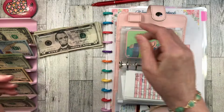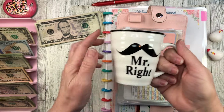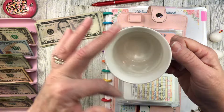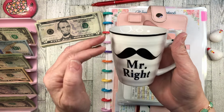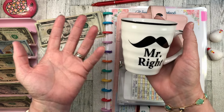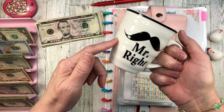And look what I found at Goodwill. I just had to get this for Farm Boy. Two reasons. I thought it was cute what it said, Mr. Right. And I like the size of it. You probably can't tell. I mean, you don't know how big my hands are, but it's a smaller cup, which is funny for a man, but Farm Boy likes to drink tea.